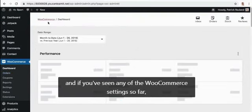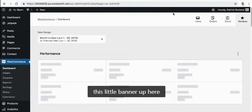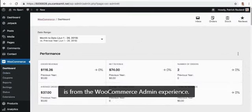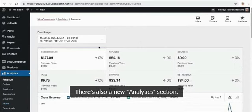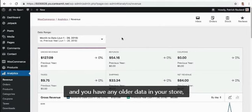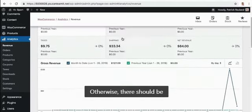Let's go to our site. And if you've seen any of the WooCommerce settings so far, this little banner up here is from the WooCommerce admin experience. There's also a new analytics section. If you click into it and you have any older data in your store, you'll need to click a button to update.